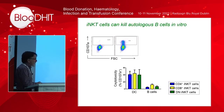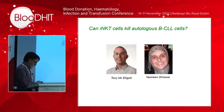And the last question Grace asked was, can NKT cells kill B cells? So she took NKT cells and autologous B cells, co-cultured them, and measured the expression of CD107A, the degranulation marker, and found indeed they do kill B cells. Although they don't kill B cells to the same degree as they kill tumor cells, or as this graph shows, dendritic cells, they're quite weak at killing them. But this was enough to make us suggest, do they kill BCLL cells?